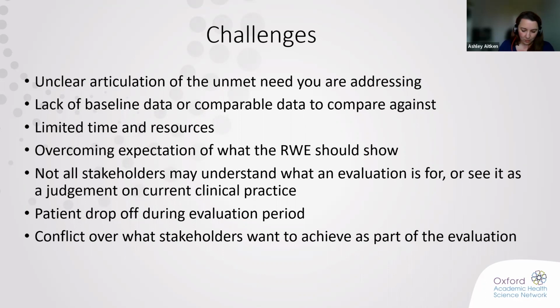Another one is patient drop-off during evaluation periods. We see this quite a lot with apps, where we're asking patients to put a lot of data into apps and the patients aren't getting anything back from it. So unless there's a real bit of patient education around why we need them to do what they're doing, you do tend to see quite a high drop-off. And that is something that needs to be thought about at the beginning of a project.